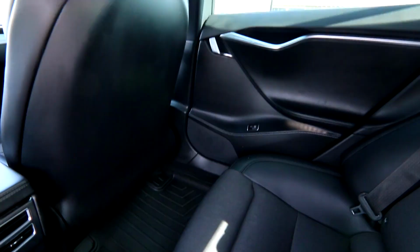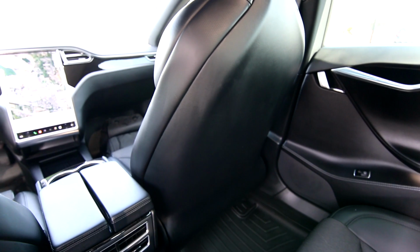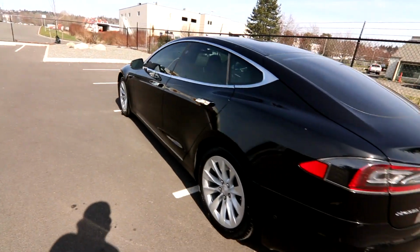The Model S is a big, comfortable luxury sedan. A lot more along the lines of an E-Class or S-Class Mercedes or 5 Series or 7 Series BMW, where the Model 3 is kind of like a 3 Series, an entry-level luxury vehicle. This is a full-on luxury vehicle. It's quiet, it's comfortable, and the technology and driver's assistance is just going to blow your mind.